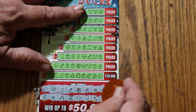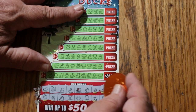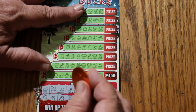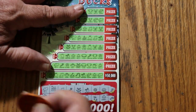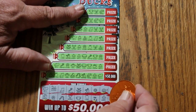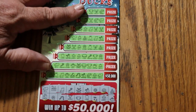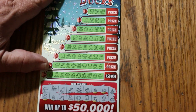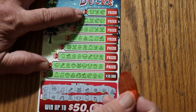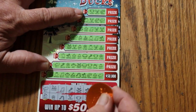A couple of the other channels in Arizona that, like me, do the big boys, we pretty much are not too fond of this one. But I've got a few tickets put away, so I'm going to be using them up. All right, there's our symbols, such as they are. Starting with row number one, a heart. Yay, we got a heart.